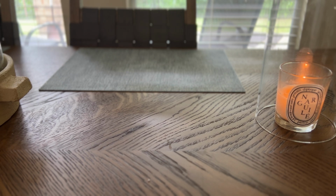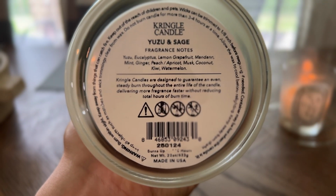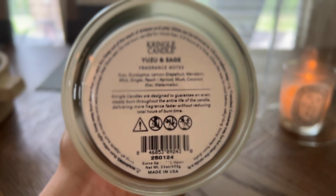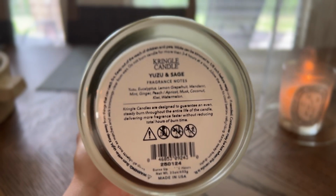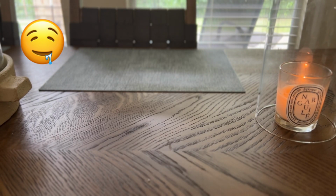This makes me, like, you can smell the kiwi. Wow. This is the first time I've seen scent notes from Kringle where I'm like, oh, I can smell all of that. And as you can kind of tell, my mouth is kind of watering because that's how almost realistic it smells.